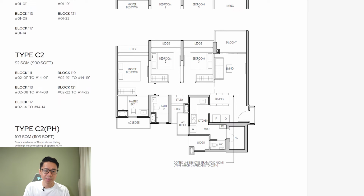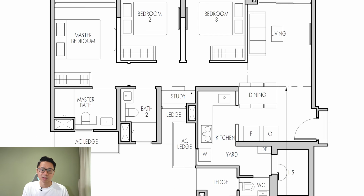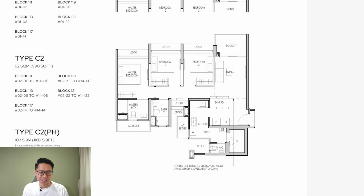You get your 3 proper bedrooms here. The common bedrooms can fit in a queen-size bed. You have the enclosed kitchen, your yard, your small WC, and even a bomb shelter. And what I like is that typically the corridor here will be very dark, but with this layout, there is a window at the study area which brightens up the walkway. So at 980 or 990 square feet for their 3+ study, you can buy at a more palatable price without compromising on the functionality.